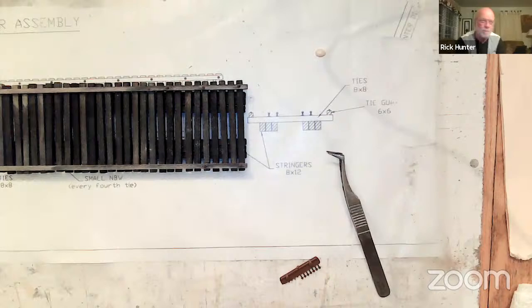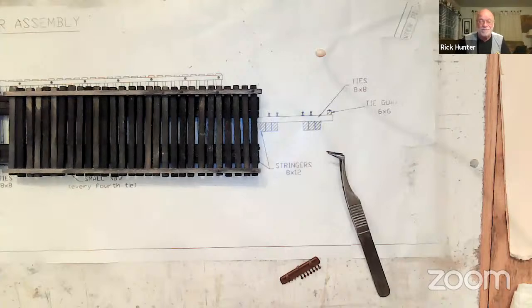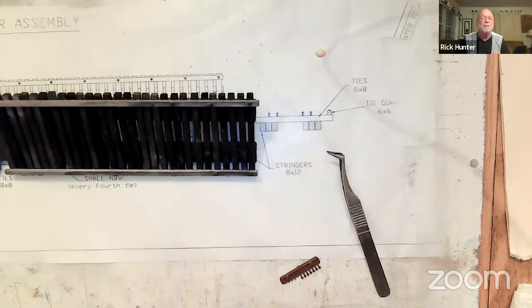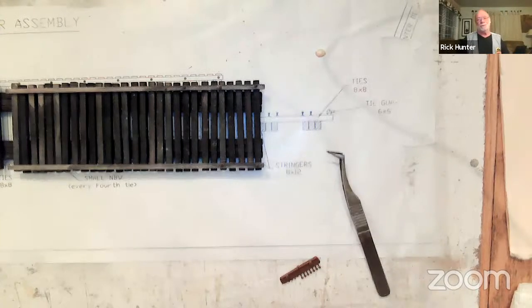Another point is that you don't have to be an accomplished modeler to do this. We do what we call a make and take at conventions all the time, and the majority of the people are beginners to middle. But then we get the seasoned ones on there, and they learn a few things too. So it doesn't matter what your capability is, we can get you through it.